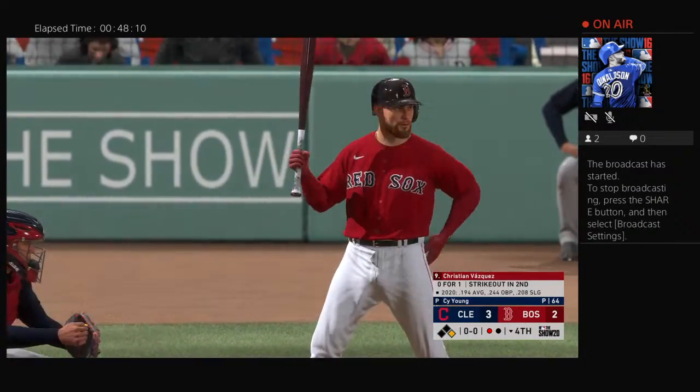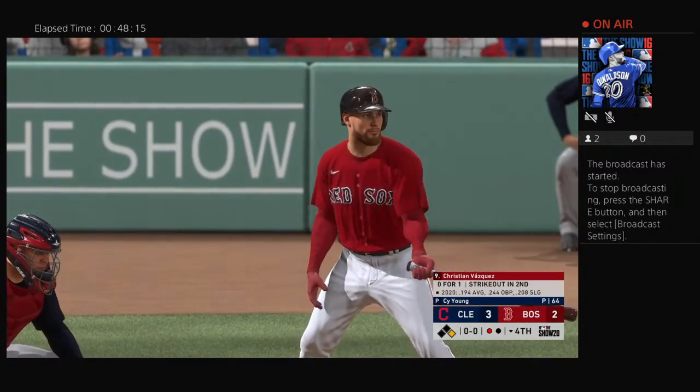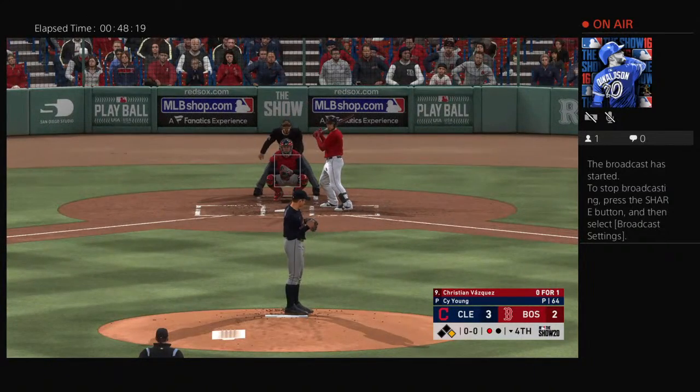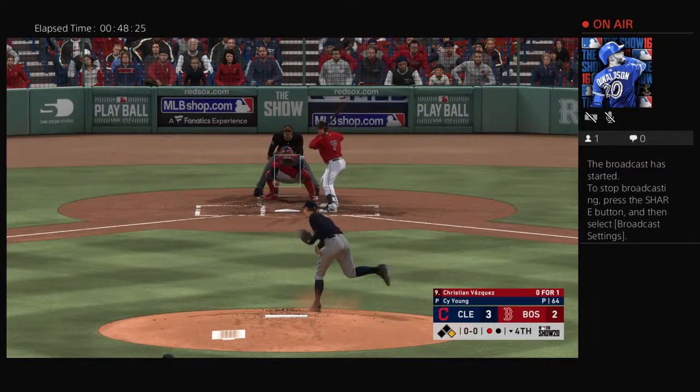Now to the plate, Christian Vasquez. First time up, he went down looking. Yeah, pretty deflating at bat right there, Matty. Not only for him, but the team as well. He's got to find a way to pull the trigger. Can't get caught guessing with runners in scoring position. Ready with the first pitch.